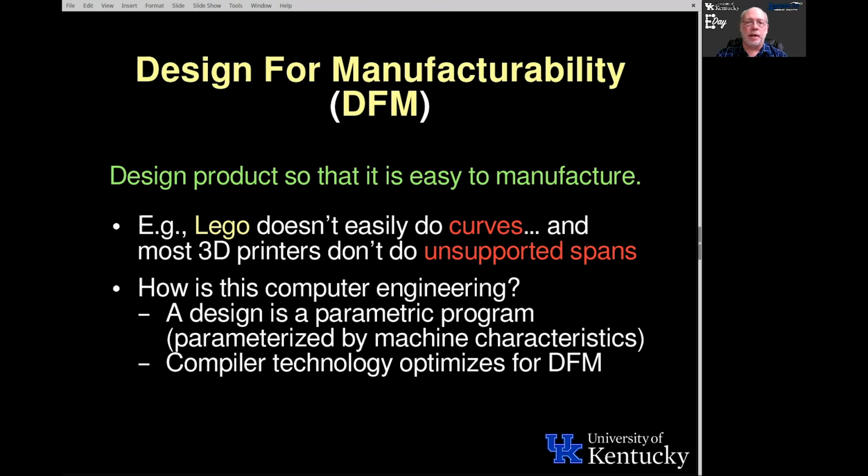Intuitively, think of it this way. If you build things out of Legos, we've all used Legos. Legos have those bumps at the top and they don't really come in curves. So if you had a design that requires things to be smooth on the top and has various curves, that's just not something that's easy to build with Legos.